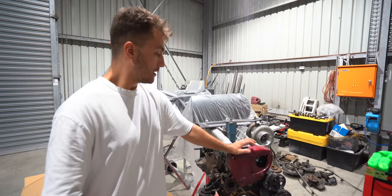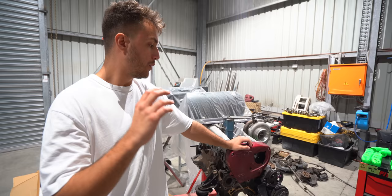Cool, that's the engine sorted. We're just using it for mock-up right now as a bit of a dummy. The car's going to get fabricated. Once that exhaust manifold is done, the whole car's getting fabricated.